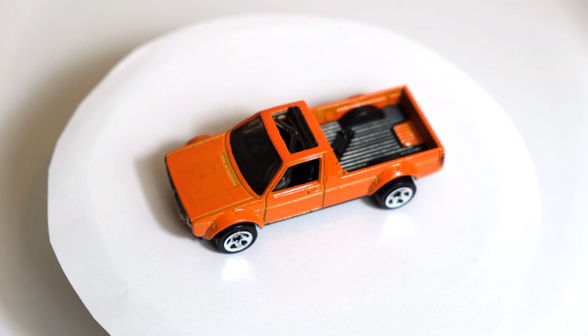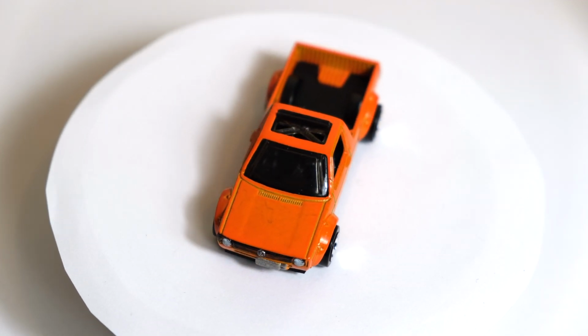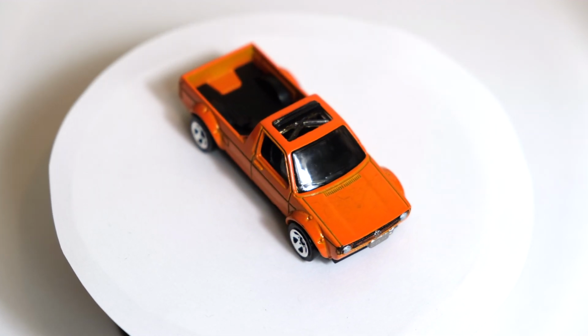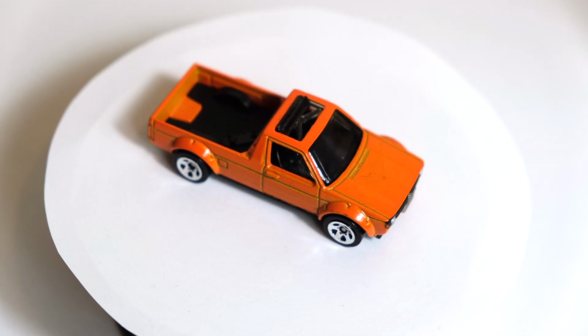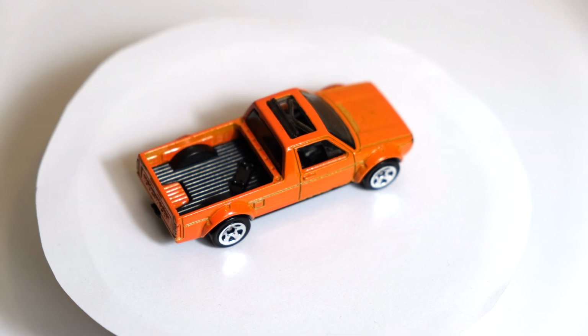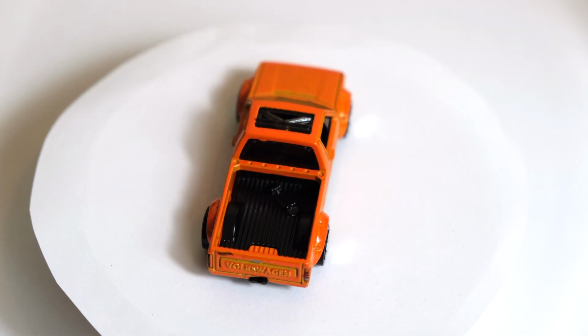So here's a quick glimpse of the brand new model I started with. You can see there's an odd finish on the hood, but barely notice that crack in the A-pillar. It's a nice casting of a modified VW Caddy, lowered with flared wheel arches. It's my first Hot Wheels mod and I've enjoyed doing it.